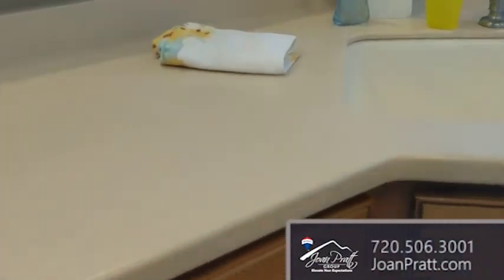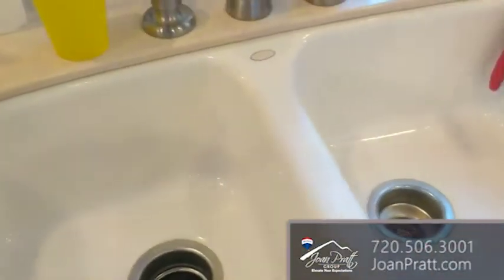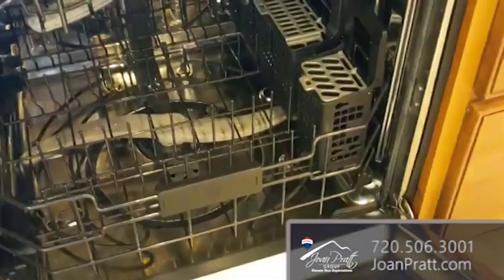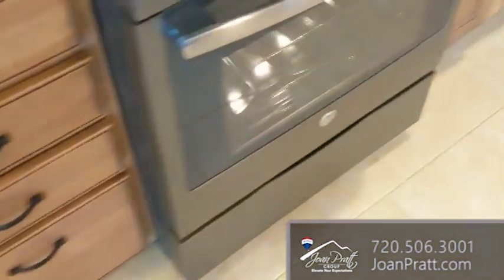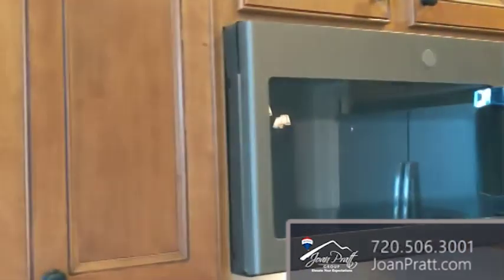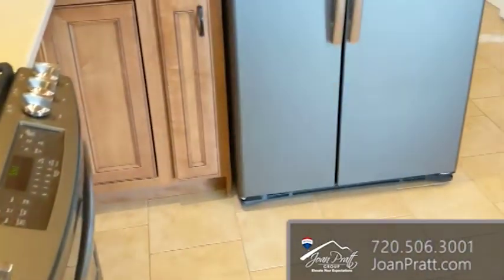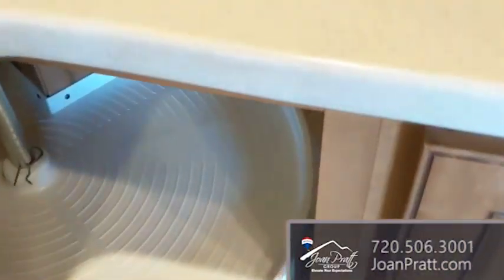Let's open them up. Got pullouts in here. Soap dispenser. Stainless steel dishwasher. Got your trash there. Nice self-cleaning oven, and it also has the vent. We got the matching microwave. These are Corian countertops. The matching refrigerator too. Nice spot for all your baking pans. These homeowners are really just so meticulous.